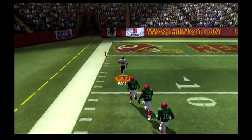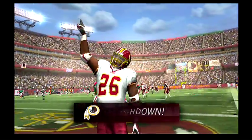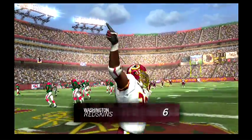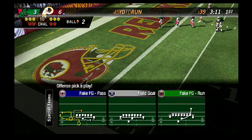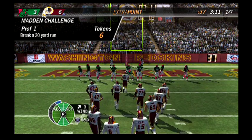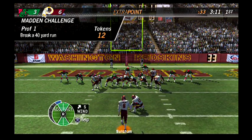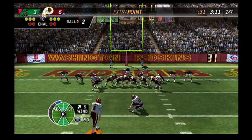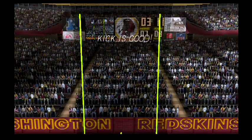The 20, the 10, 5, and he's in for the score. And John, in their first run of the game, he gets to the end zone quickly after taking the handoff. I talked to the coach about their game plan, and he said he wanted to establish a running game early. Now that's one way to establish it. Number 6 comes in for the extra point. The extra point attempt is good.